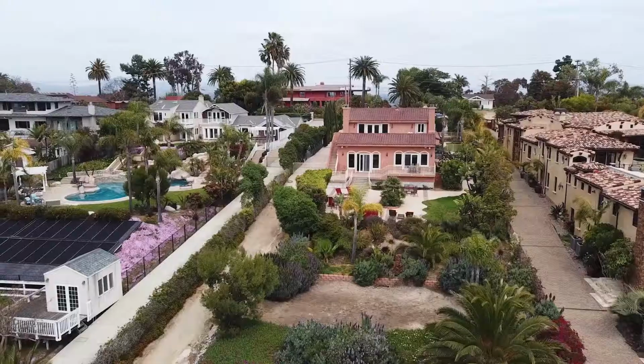Well, thank you both so much for meeting us here in Encinitas today and just showing us what you can do with your creative, inspiring ideas and you knowing what properties have this development potential. Yeah, thank you.